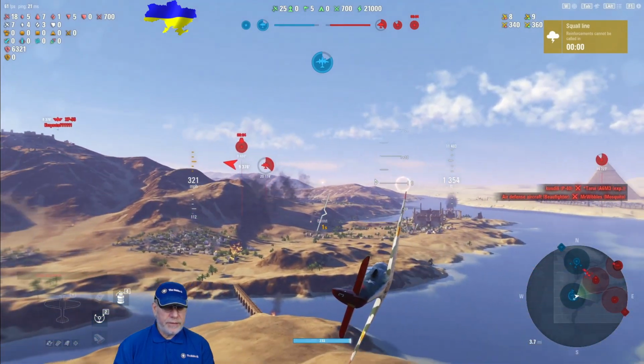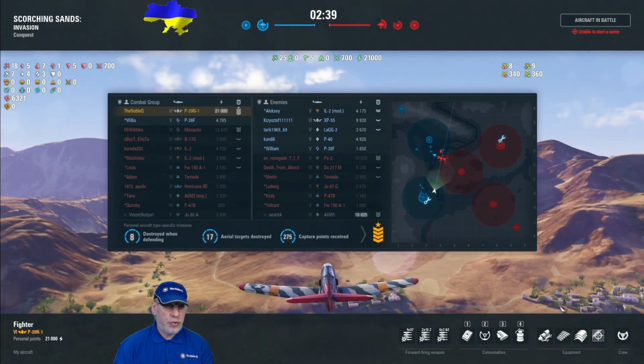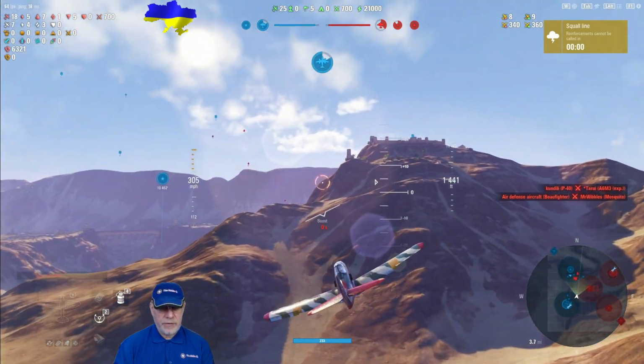And I felt that I needed full health for this final phase against the enemy where they had the extra aircraft. It's actually worse than that. They've managed to shoot down two of our aircraft without losing any of their own. And now there's only two of us against the rest of the enemy team, five.